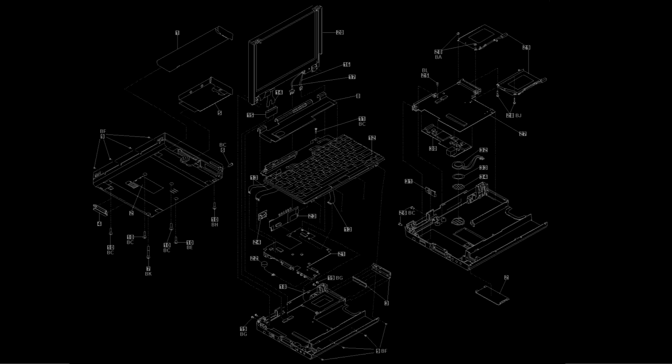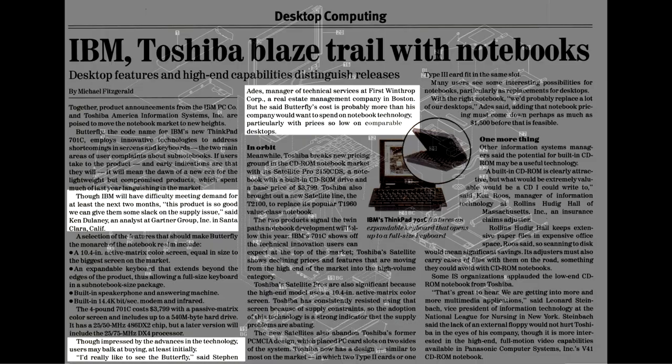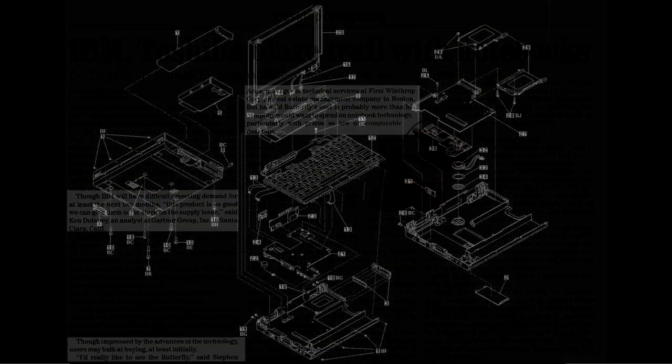In the years leading up to the release of the 701C, demand for ThinkPads was far outpaced by IBM's ability to supply them. This meant these machines were very difficult to acquire. Upper management made it clear that this could not happen to the 701C, as it was going to be a highly desirable product. So they insisted parts were readily available to build units.